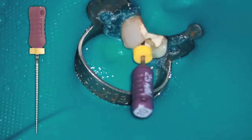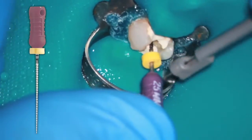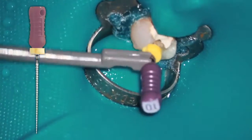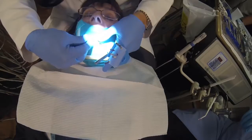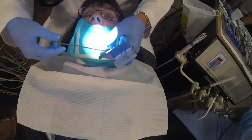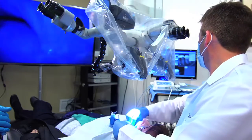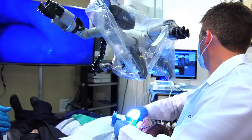After placing this in, I'm going to take my apex locator, place it above the stopper. Okay, and use a 25mm length file so I have ample room for my file clip to go above my stopper. I'm going to very slowly advance my file apically.